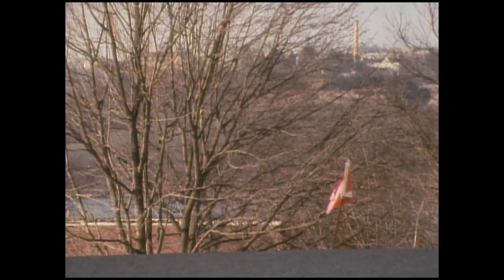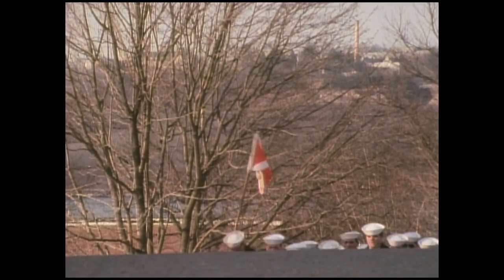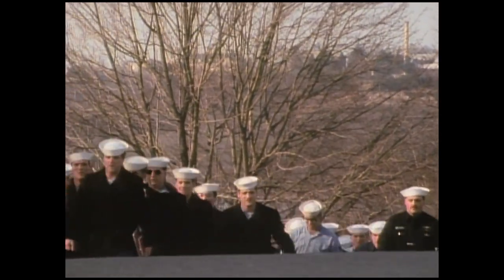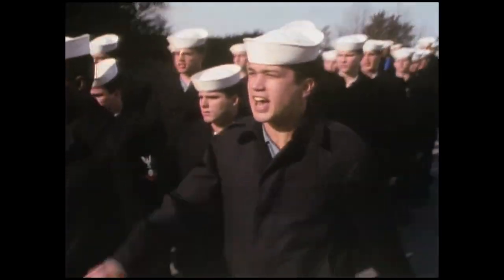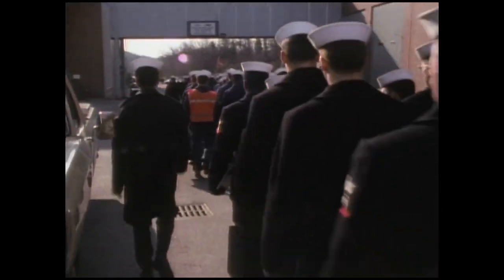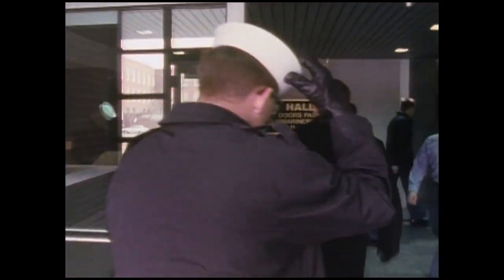This is Basic Enlisted Submarine School, Groton, Connecticut. Here, would-be submariners get their first taste of the complex world Rickover created. These young men are all volunteers who have made it through the submarine Navy's initial selection process.